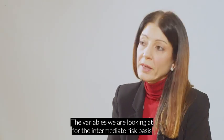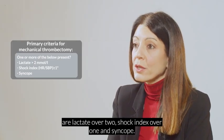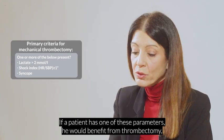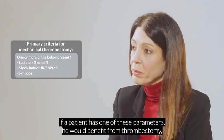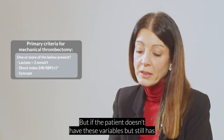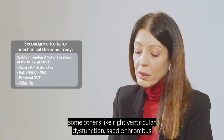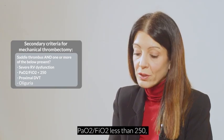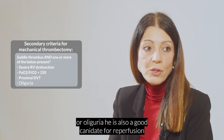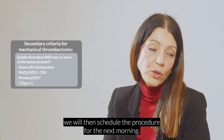The variables we are looking at for the intermediate risk patients are lactate over 2, shock index over 1, and syncope. If the patient has one of these parameters, he would benefit from thrombectomy. He's a good candidate for that. If the patient doesn't have these variables but still has some others like right ventricular dysfunction, saddle thrombus, PaFi less than 250, deep venous thrombosis, and oliguria, he's also a good candidate for reperfusion, and we could schedule the procedure for the next morning.